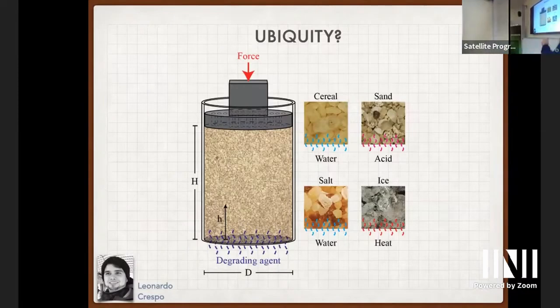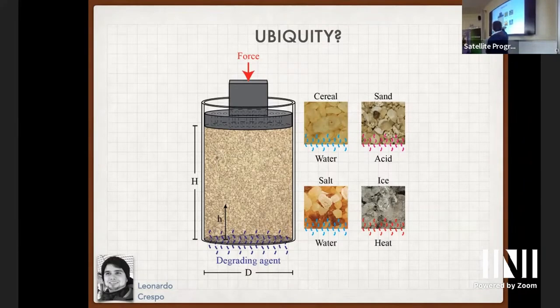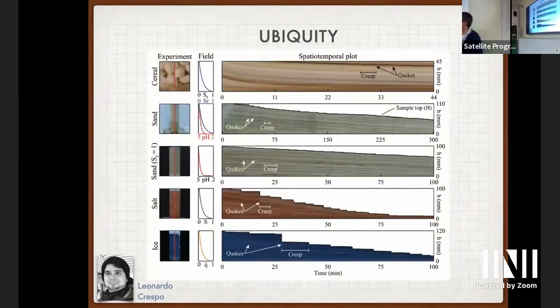Then you might ask, what about other materials? So you can start doing the same thing in ice by applying heat, or transmitting water in salt, or putting acid in carbonate sand. I have a very nice student, Leo, from the wet community. He doesn't talk with David from the dry community. He's actually a very good friend. And you just see the same thing in all of these materials. So the key point is that you need a gradient field that weakens this crunchy matter, and then it just happens. It's almost like a recipe for this crypt quake collapse.